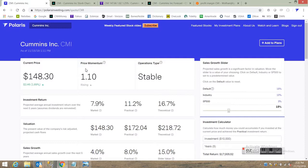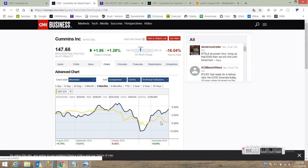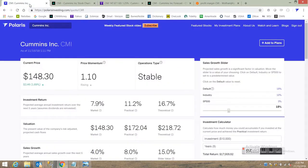Looking more at the price momentum, let's look at what's been going on over a longer period of time, a year. You can see here that Cummins has dropped down quite a bit over the year. In fact, looking over the past year, it's down 10% compared to the market being up 10%. But here recently, in the last 3 months, Cummins is up 5%, and the overall market is down 10%. So some good momentum here just recently.